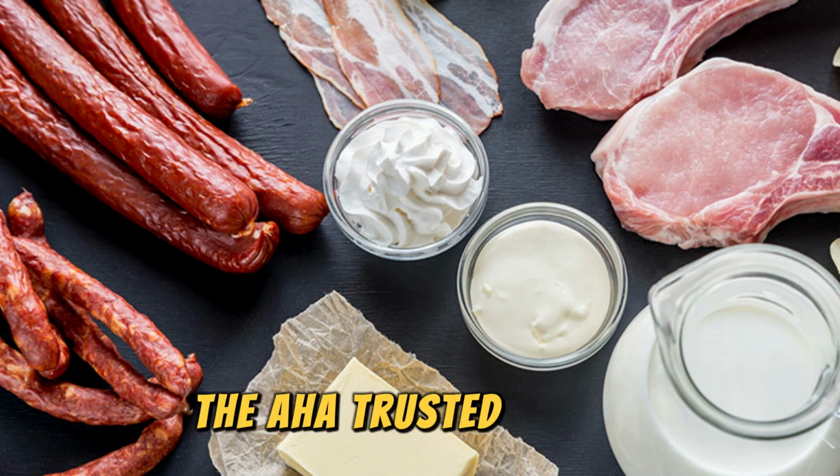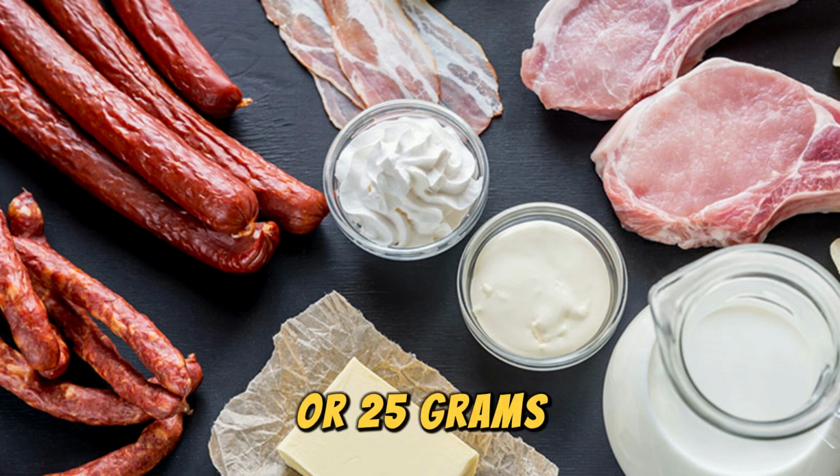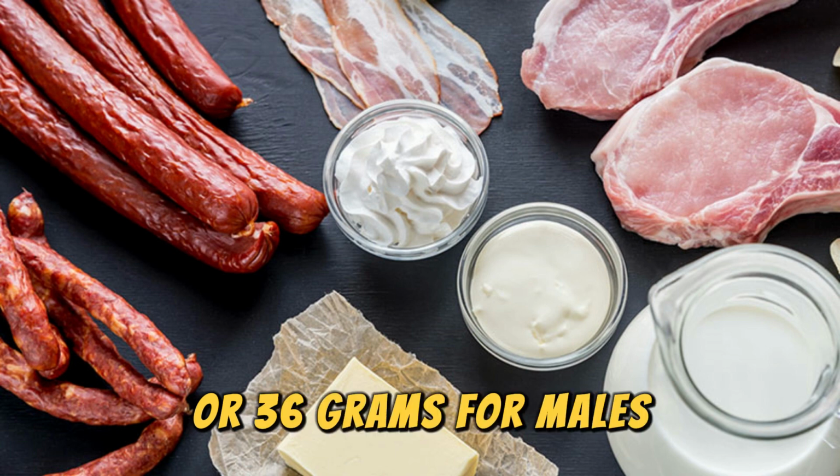The AHA recommends the following daily added sugar limits: 6 teaspoons or 25 grams for females, 9 teaspoons or 36 grams for males.